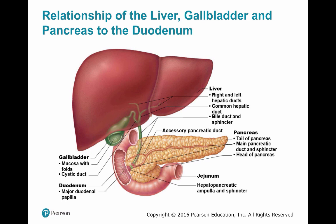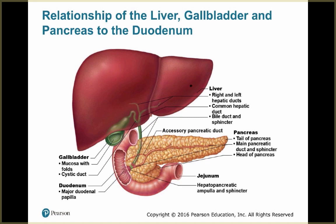And so you can see how everything's kind of tied together here, right? You have the liver here, and you can see that you have the hepatic ducts here and here. Here's your gallbladder, and they all go into, and you can see the bile duct here, and it all kind of combines over here together, where you have this main pancreatic duct and sphincter head together and release here in this major duodenal papilla area of the duodenum.